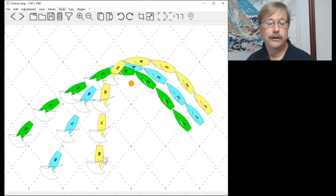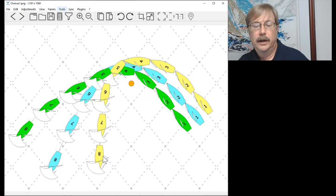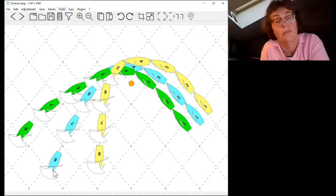So I would say if there are no other boats around and you don't have any particular reason for wanting to go high or deep, then this is the fastest way to sail the course. Blue.